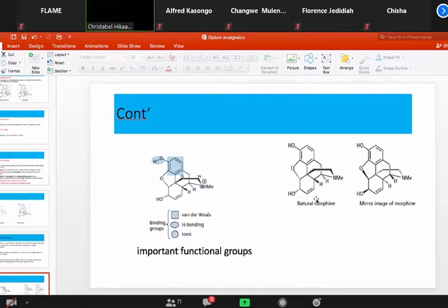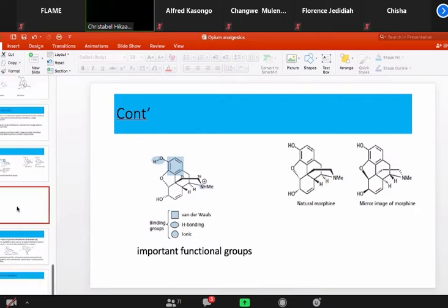And these are just structures of natural morphine and its mirror image. So this is stereochemistry, okay? It's the exact same molecule, but with a different orientation in space. As you can see, the mirror image of morphine will not have its effects on the receptors. It does not have any effect on its receptors.